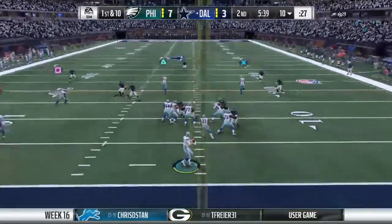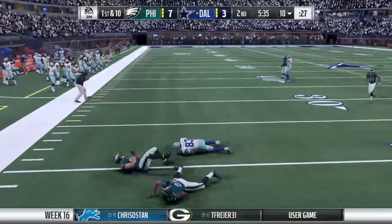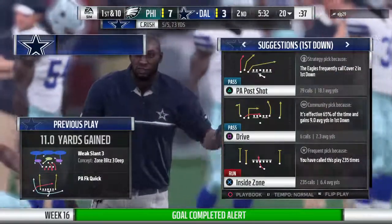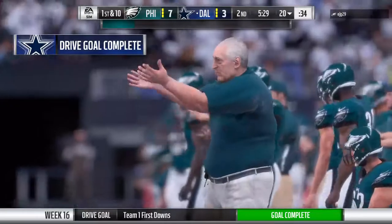They go play action here on first down. Caught left side, Williams. And he's taken down, but able to get this up to the 20-yard line. A nice pickup there of 11 yards, and it'll move the sticks.